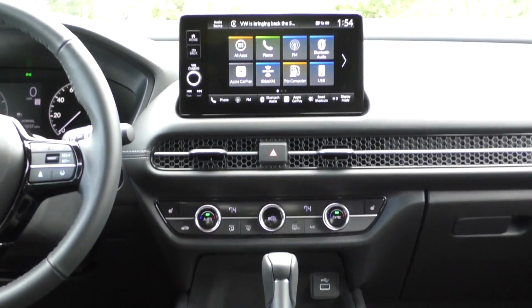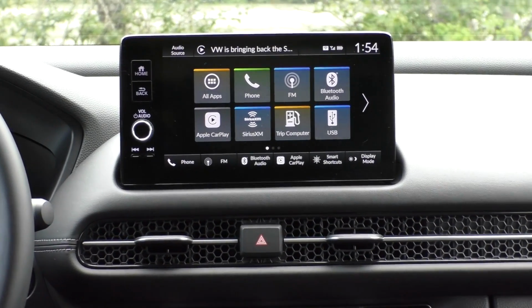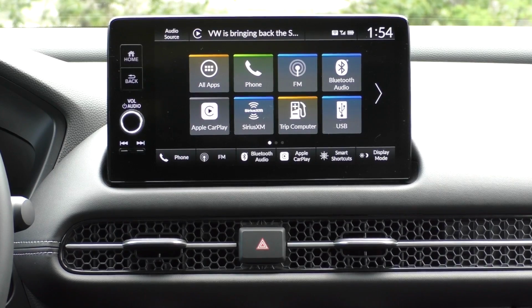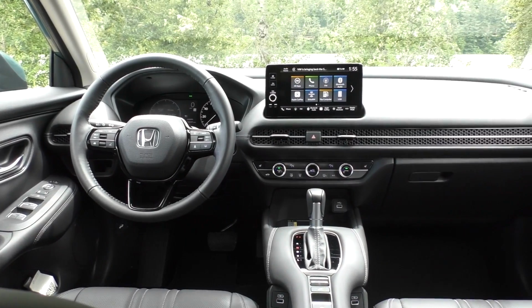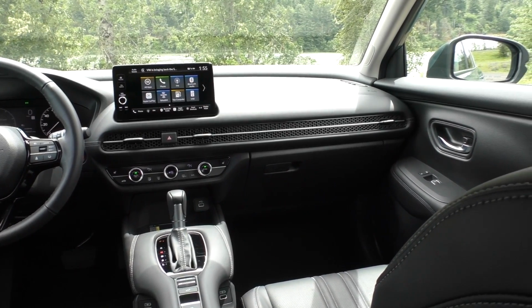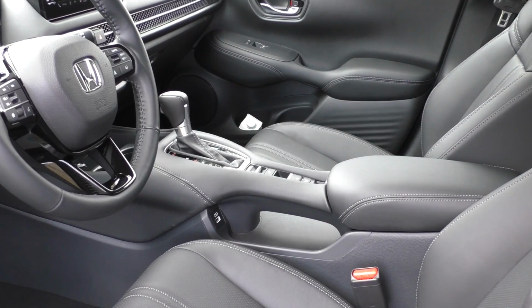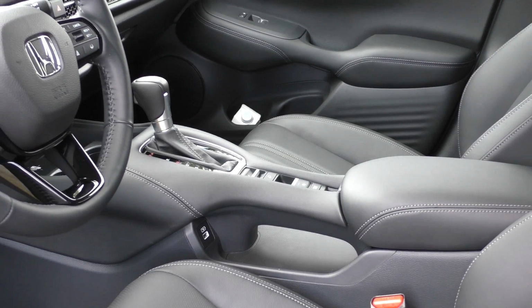That's excellent. And then the touchscreen is a 9-inch unit here in the EXL, but it's a 7-inch unit in the lower 2 trims. Both are a lot easier to use than the old HR-V's. And again, this is shared with the Honda Civic. The interior itself, the quality of the materials, this is well above average for the segment. This is a nicer interior than what you'd find in a Kia Seltos or a Volkswagen Taos. And not just this EXL top of the line model, no, the Sport is pretty consistent with this as well. And although we see floating center consoles a lot in cars these days, the HR-V was one of the first to have one, and it still does here in the second generation.